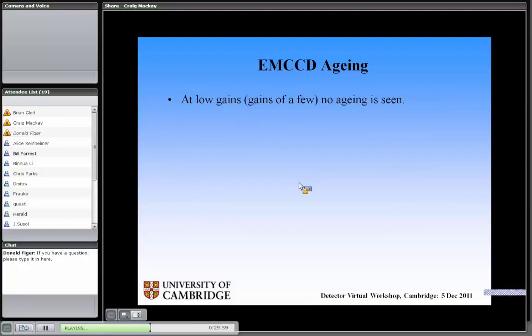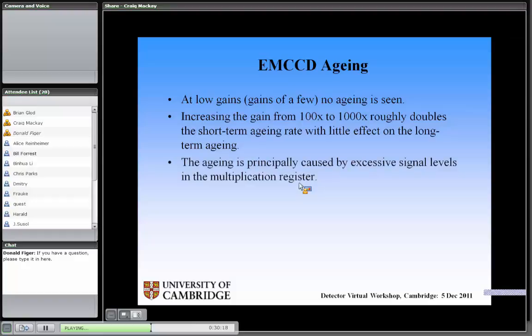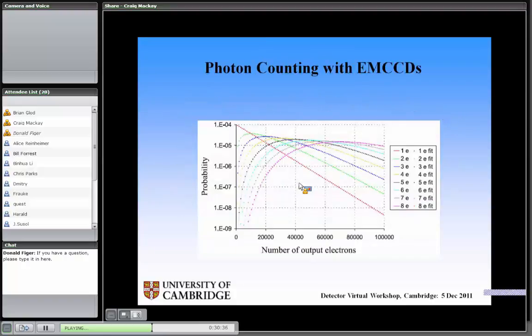At low gains, and by that I mean gains of just a few, you don't see any aging at all. If you increase the gain from maybe 100 times to 1,000, that probably doubles the short-term aging, but has very little effect on the long-term aging. There's a short-term aging that really is concentrated in the first few dozen hours of operation. And what it is caused by is excessive signal levels in the multiplication register. Once you get an increase of 5 volts in that clock gain over the life of the device, that's about as much as you can get before failure actually happens. But as I've said, that really takes a very substantial amount of over-illumination to really cause that kind of effect.